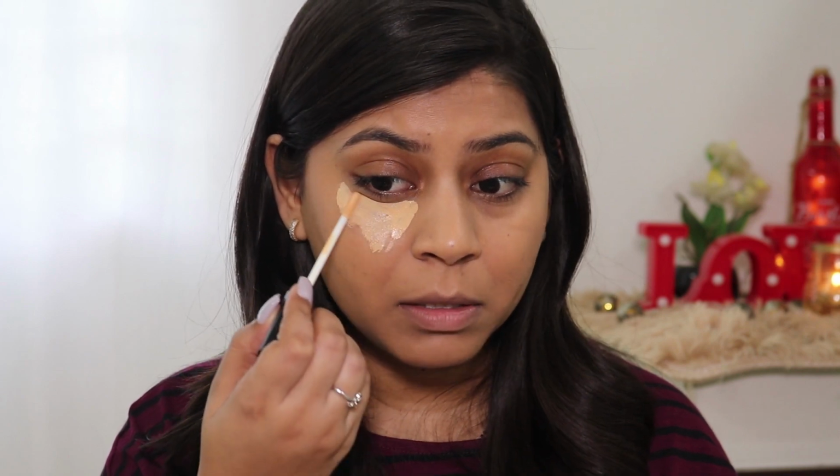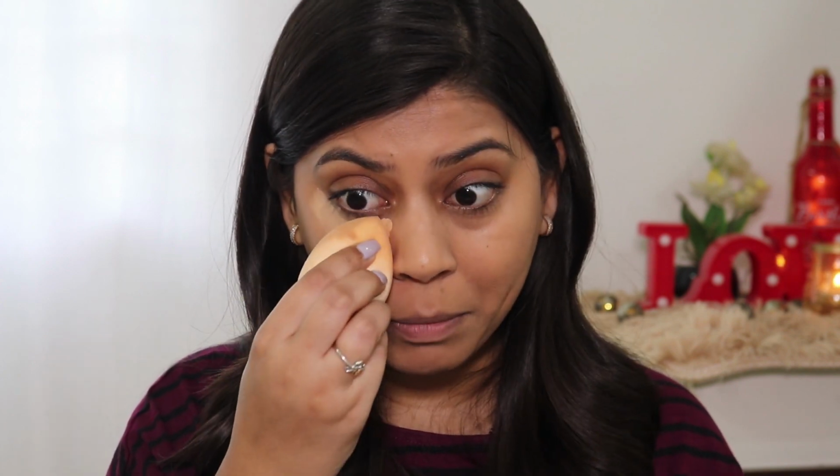और कवरेज तो बिल्कुल भी नहीं दिख रहा है तो I am applying more of it. I generally don't apply concealer like this, but इसके अंदर कोई कवरेज ही नहीं है तो ज़्यादा अप्लाई करना पड़ रहा है. Now quickly let's blend it, otherwise blend नहीं हो पाएगा. आपने देखा.